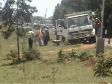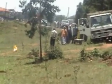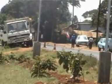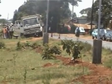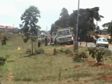And on this highway alone, and today, as I told you earlier, it's Sunday. So you can see the determination of Nairobi City Council in planting trees this time round.